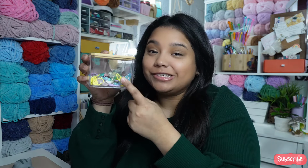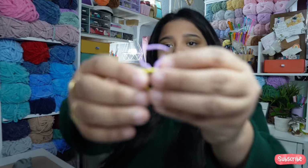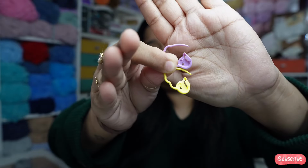which is, I don't think you can tell on here, but it's stitch markers. So let's go ahead and show you. My favorite stitch markers are, again, from Clover. They're these little swivelly ones. They have a swivel to them. And they're very, very cute. They come in 2 different sizes. So they come in large and small.